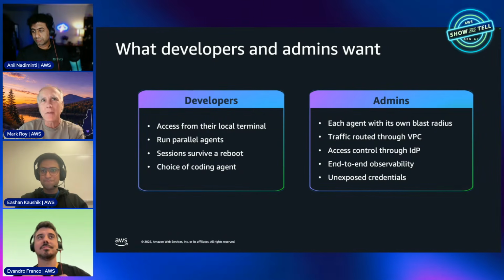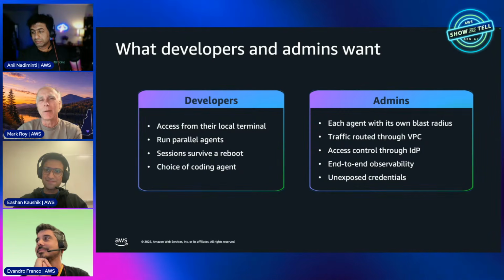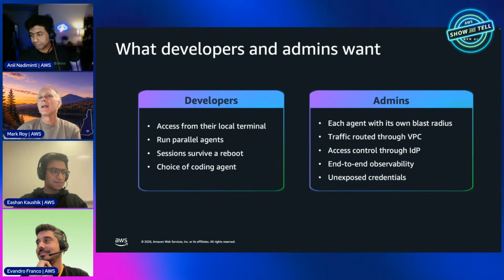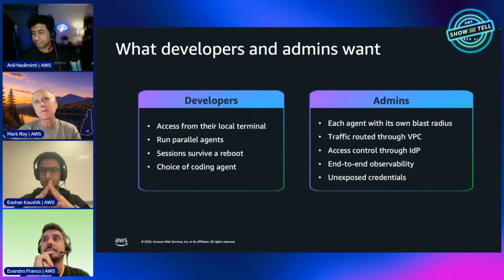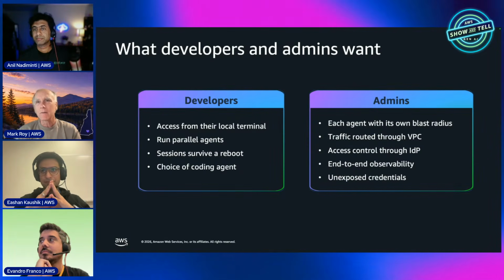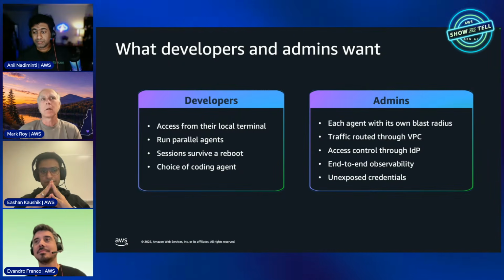They want to limit the blast radius. They want to make sure you're using VPCs, using your identity provider. You want to be able to see what's happened end to end, full access to the traces, all the actions that were taken, and so forth. And you want to make sure that you're not exposing credentials.